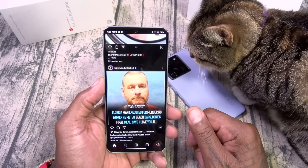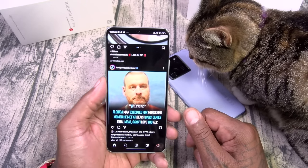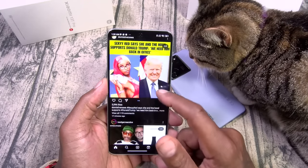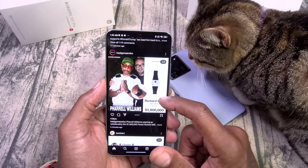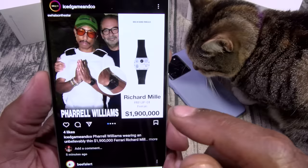Florida man executed for murdering women he met at the beach bar. Denies final meal. Says, I love you all. Should have thought about that earlier, bro. Sexy Red, you know what I'm saying? Okay. I ain't really a big Sexy Red fan, but hey, it is what it is, yo. Look at Pharrell rocking that flat Richard Mille.